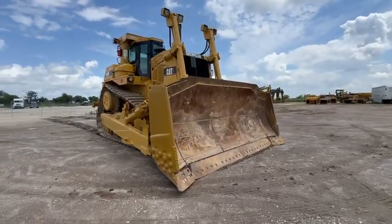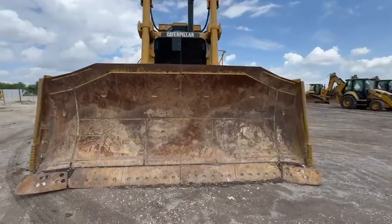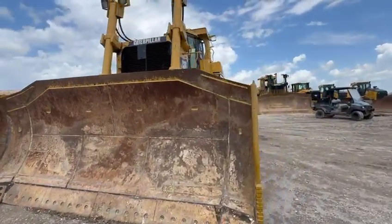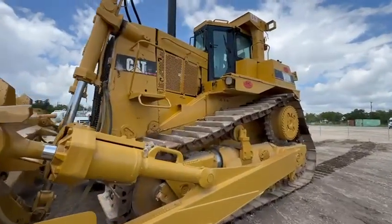You hear it running. I will jump up in the cab. You have to bear with my bouncing. Got a good blade, good cutting edges. Was used on the job. It's in very good shape. Let me jump up there real quick.